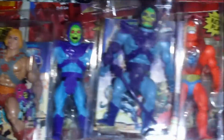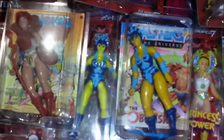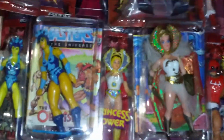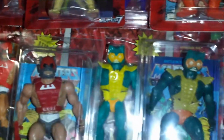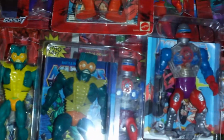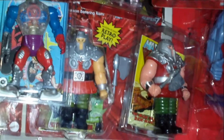Here we are. The Origin line is out right now, and we're looking in between the vintage figures here. So you can see Duncan in the background there, there's Teela in the background. And this is a new line meant to look like the old line, but with new articulation and everything, and these can be found in Walmarts and everything now, and so this is the current line that they're releasing. It's not as good as the Masters Universe Classic stuff, but it's still totally worth collecting.